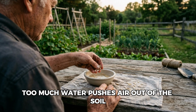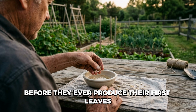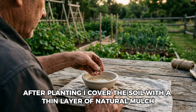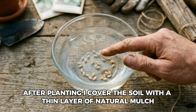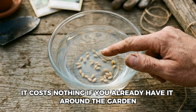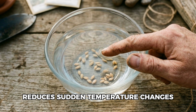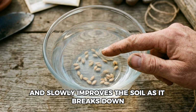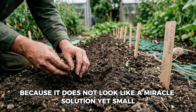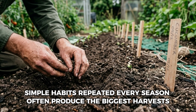Too much water pushes air out of the soil, and young seeds need oxygen before they ever produce their first leaves. One more habit has become part of my routine over the years. After planting, I cover the soil with a thin layer of natural mulch, such as dry grass or old straw. It costs nothing if you already have it around the garden, but it keeps moisture in the ground, reduces sudden temperature changes, and slowly improves the soil as it breaks down. Most people ignore this because it does not look like a miracle solution, yet small, simple habits repeated every season often produce the biggest harvests.